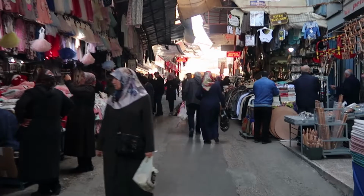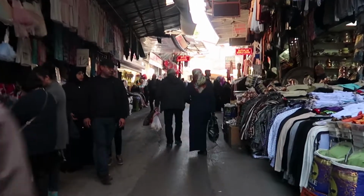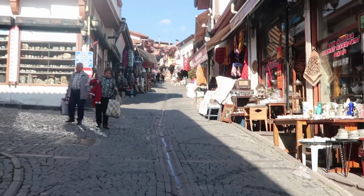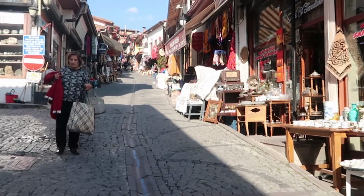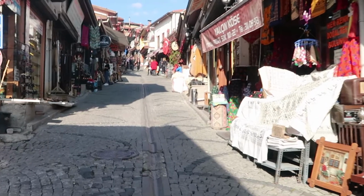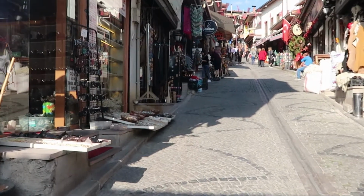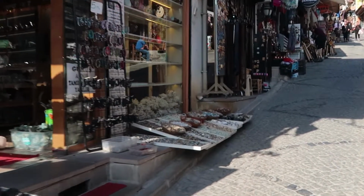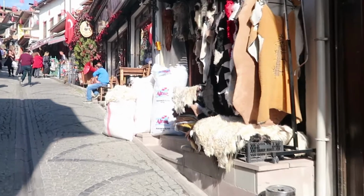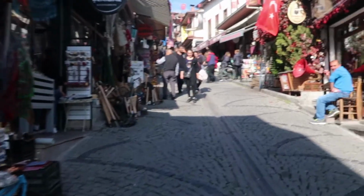Here is the bazaar on the way to Ankara Castle. Here is the Old Town of Ankara. I'm currently walking to the Ankara Castle. As you can see, they are selling different kinds of products, like jewelry, leather clothes, also Turkish kitchen equipment.